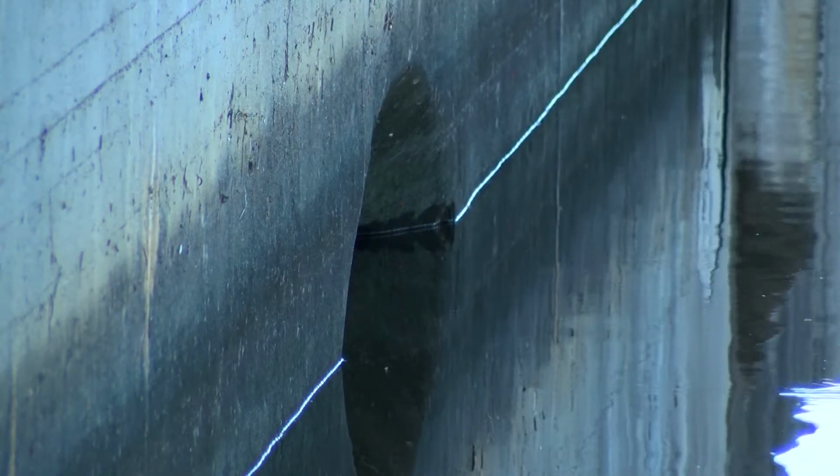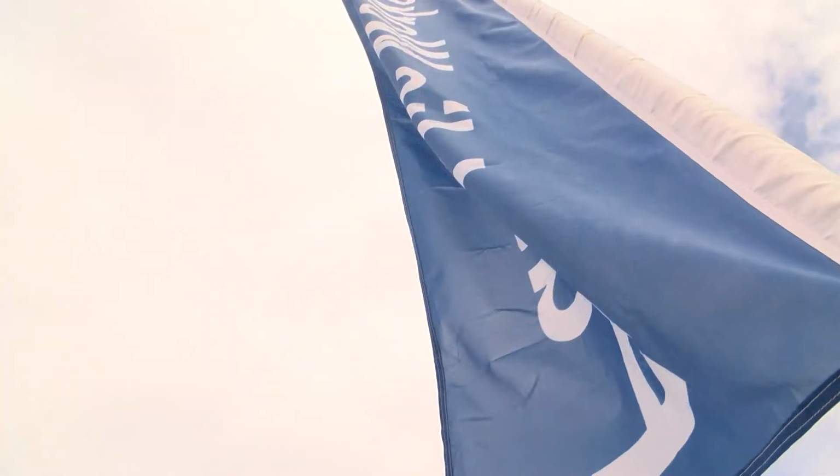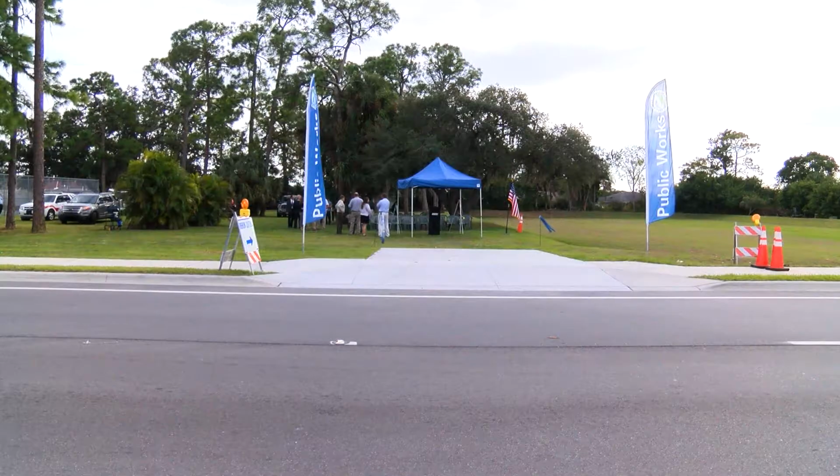And because of the success of that project, the county was featured on the pages of American City and County's Crown Communities. The county has won the City and County's Crown Award. We also won the DOT APWA State Award for the project. And so, with the project completed, the county officially opened the road in December of 2018.